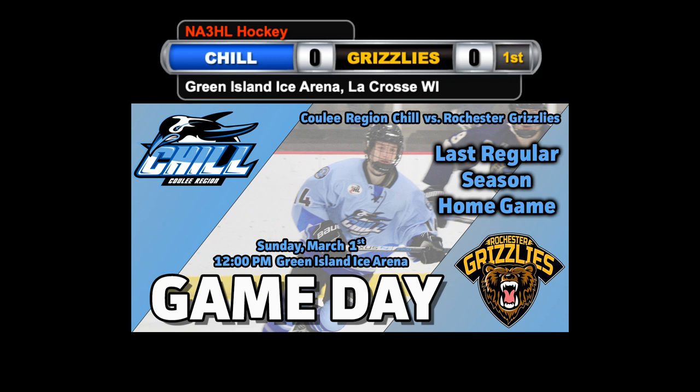Held into the blue line again here by the Grizzlies, working it to the near side. Backhand down low by Olsen. Back behind the Chill net now. Work to the far corner as the Grizzlies cycle back to Olsen. Left point. Shot goes wide off the end wall. Hops back behind the net. Now picked up by the Chill. They'll clear it down all the way. 1:07 left now on the kill.